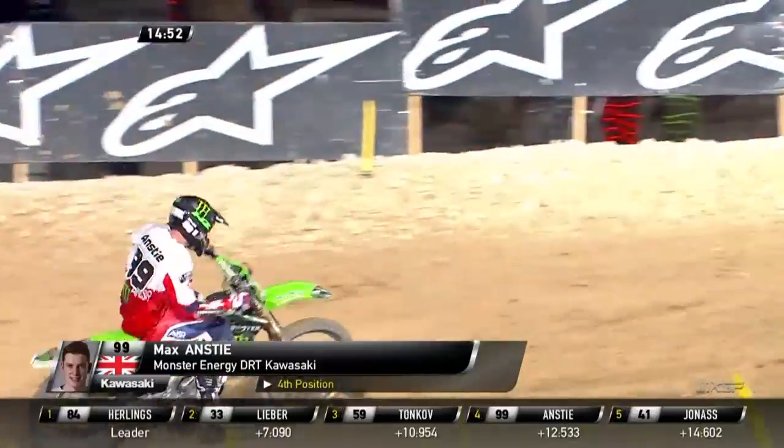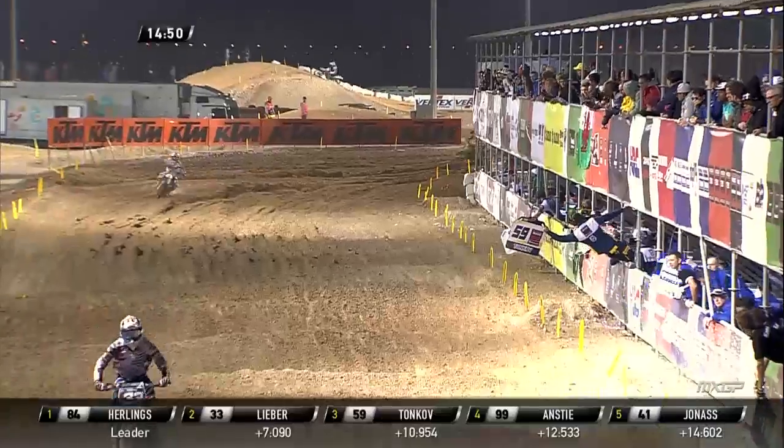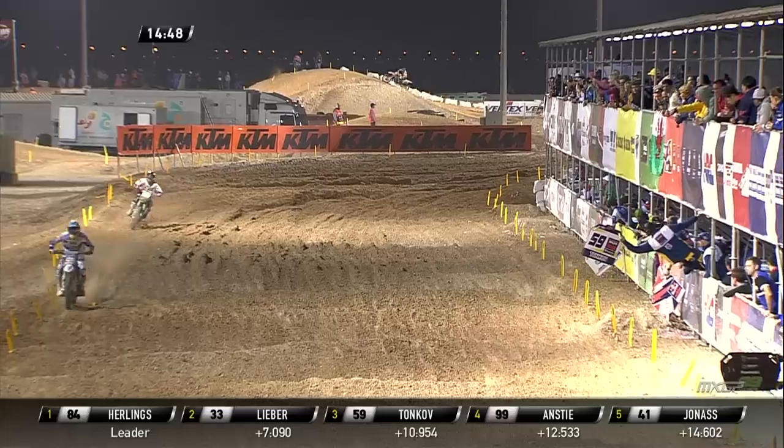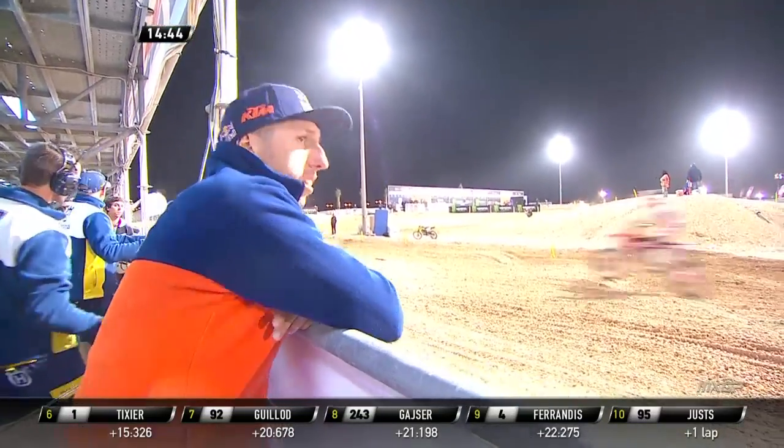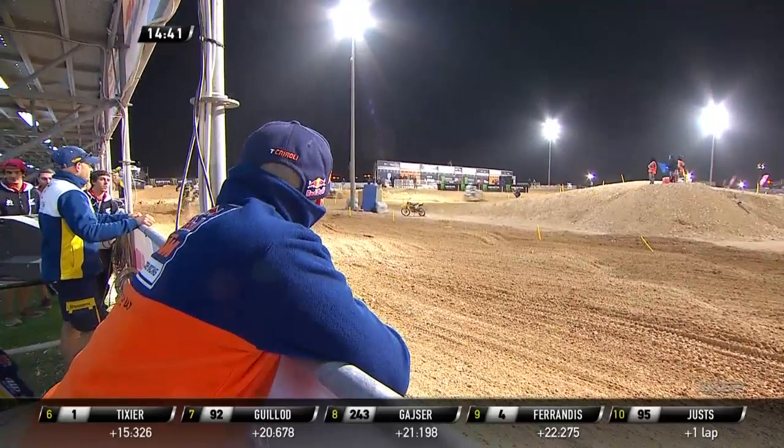Anstey was popping that double yesterday in practice, first one to do it, but as you can see, a whole load of deep lines through that next right-hander as Kai Rowley looks on here. Checking, seeing what's happening, already up here getting ready.